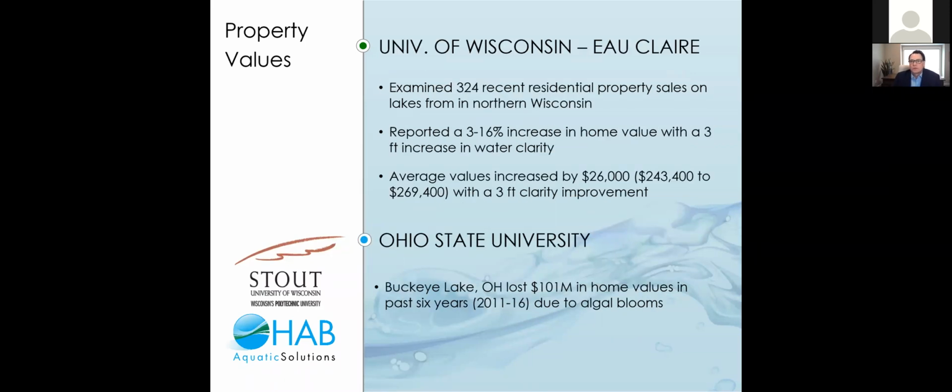A more recent study was done in northern Wisconsin. They looked at 324 recent property sales. And there was a range, but about a 3 to 16% increase in home value with that 3-foot increase in water clarity. So the average home in that study was $243,000 in value, and that increased by about $26,000 with every 3-foot increase. And that's about what we see. There are some other studies out there. I sat in on an EPA webinar recently, and then there are some unpublished studies, but we see somewhere in that 10 to 20% increase with improvement in water quality.